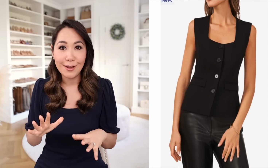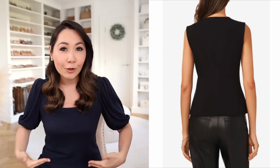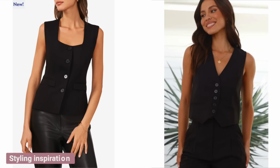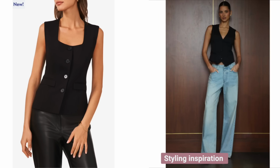So the halogen one looks super cute, and I've seen this styled so many great ways. It is really gorgeous. It has a square neck, it has a little bit of a longer line too, and just super, super chic. They come in very classic colours as well. I personally don't feel like you can go wrong with the black, but I think this looks so cute.